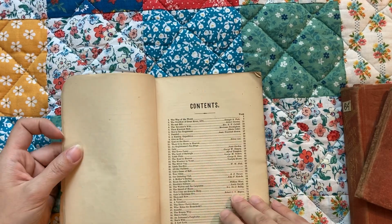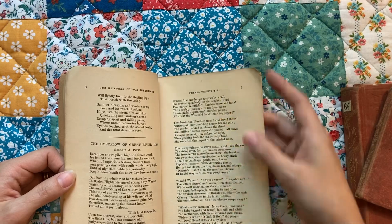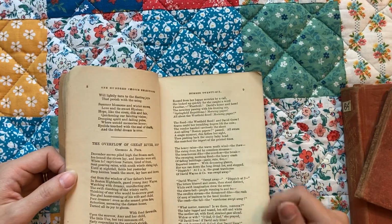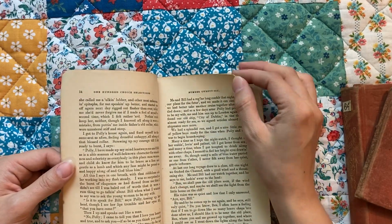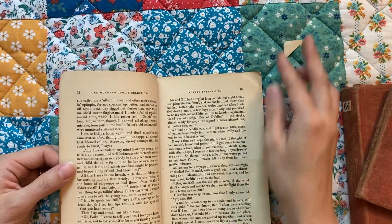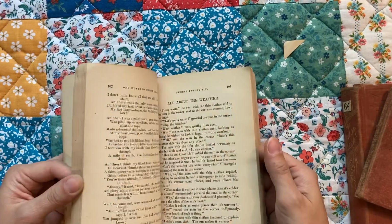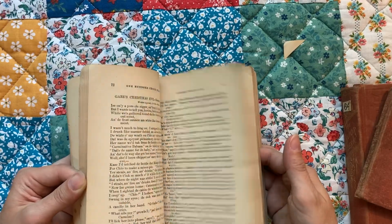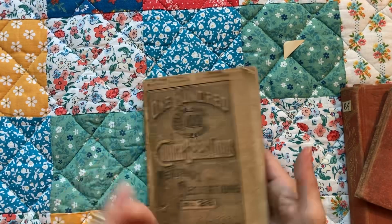This is nice paper, even though it is old. It's got a great patina to it. It feels really yummy. It's not fragile. No, that one, not so great. So I'll see. But it's nice soft paper. I'll do a couple more tests.